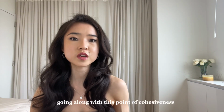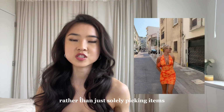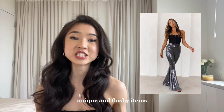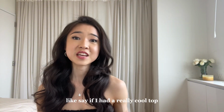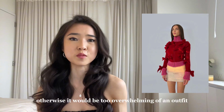Going along with this point of cohesiveness, try and pick garments that work as the building blocks for an outfit rather than just solely picking items that are standalone pieces. I don't know about you guys, but I used to buy a lot of really unique and flashy items that look really cool on their own, but didn't really go with much else. Say if I had a really cool top, all I could really pair it with would be black jeans and black boots, otherwise it would be too overwhelming of an outfit.